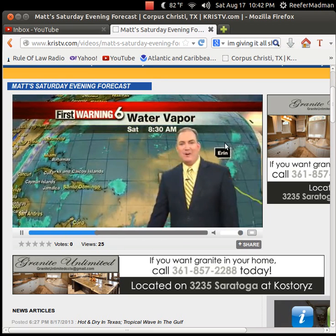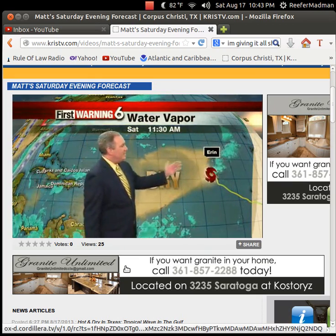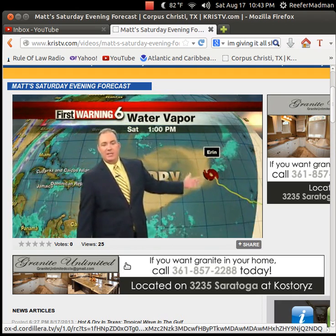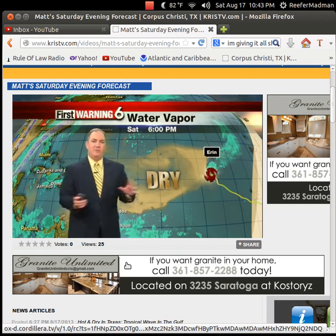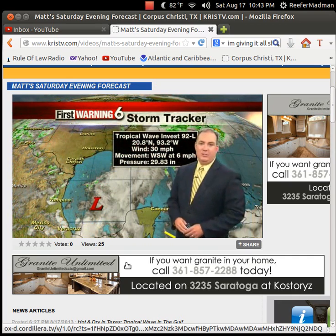Look at all this dry air. This is where all our hurricanes come from. Very dry air out here in the middle of the Atlantic Ocean. There's a tropical storm Aaron, east of that, but as it continues to move into that dry air, it's continuing to weaken, and it's expected to fall from tropical storm status down to just a tropical wave out there in the Atlantic Ocean fairly soon.